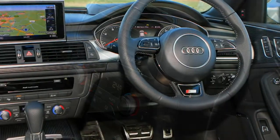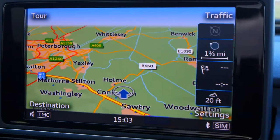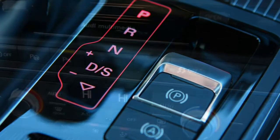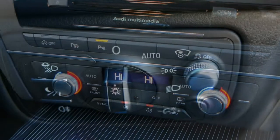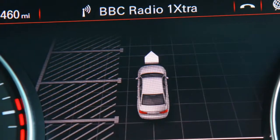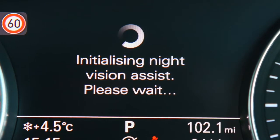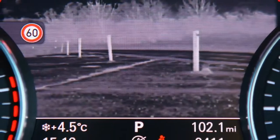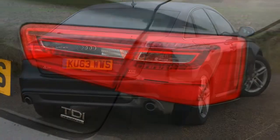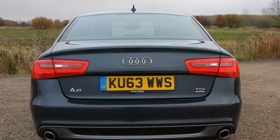Engine updates in 2014. All 4 TDI engines, including a new ultra-efficient 2-liter diesel, were revamped in order to meet the limits of the Euro 6 emission standard. The new 2-liter TDI Ultra, when paired with 17-inch alloy wheels and the S-tronic automatic gearbox, should return 67.3 miles per gallon and 109 g/km of CO2, says Audi. This new engine brings the A6's BIK down from 18% to 17%, and road tax from Band C to Band B. It produces 187 bhp and 400 Nm of torque, making the A6 0-62 miles per hour in 8.2 seconds.